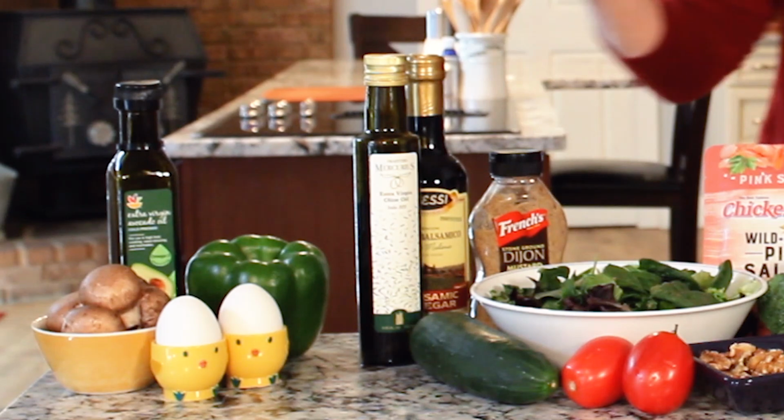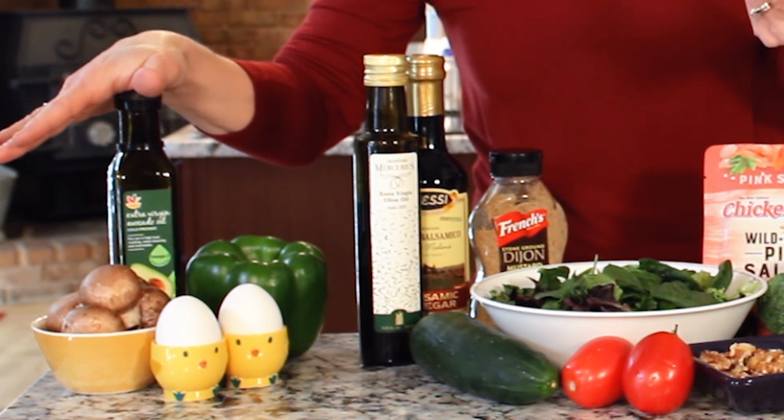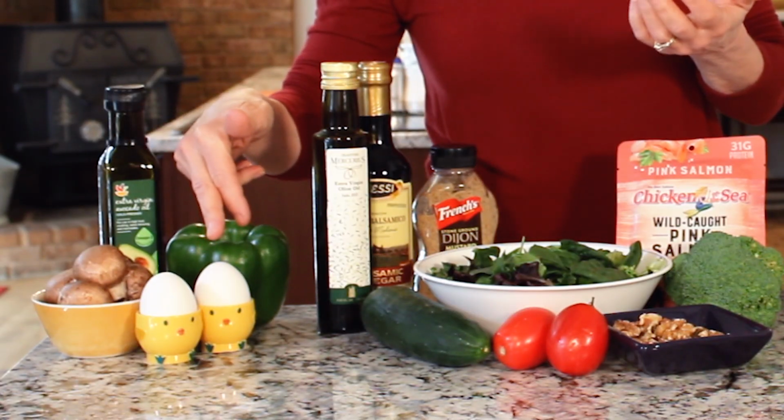When you are cooking, you want to avoid unstable polyunsaturated oils like vegetable oil or soybean oil because they degrade when they are exposed to heat. Choosing extra virgin oil is also a good step in the right direction. Extra virgin means that the oil is the first to be extracted, which contains more antioxidants and helpful compounds than regular oil. Eggs by themselves are not classified as anti-inflammatory foods, but can be included in a day's menu for most people.